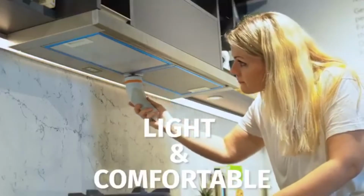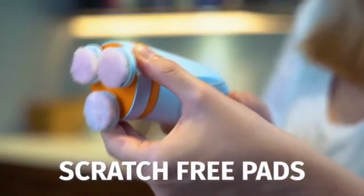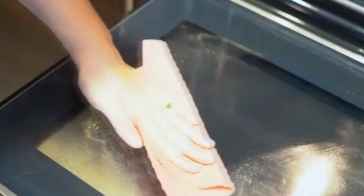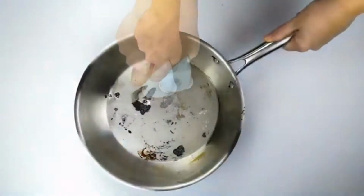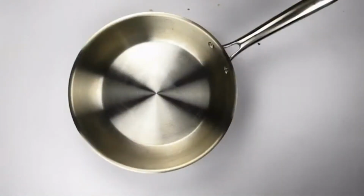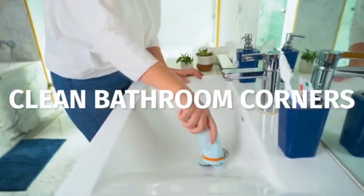Skadu is light, so you can hold it comfortably. The scratch-free pads are perfect for delicate surfaces. Scrub breezy glass oven doors with absolute peace of mind. Let's test Skadu with a burnt pan. Here we go, almost done. Have you ever scrubbed off burnt food this fast? With Skadu, it's easy.